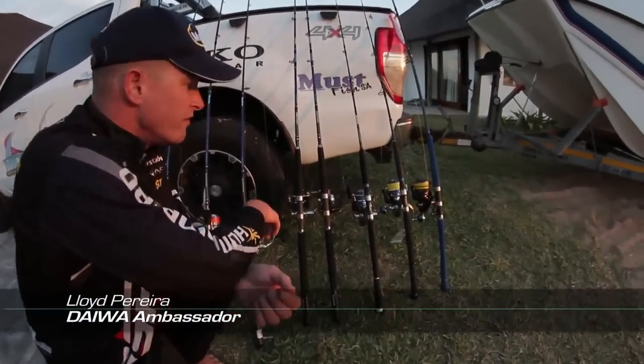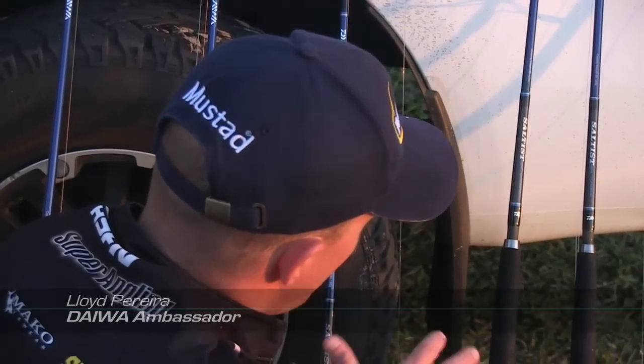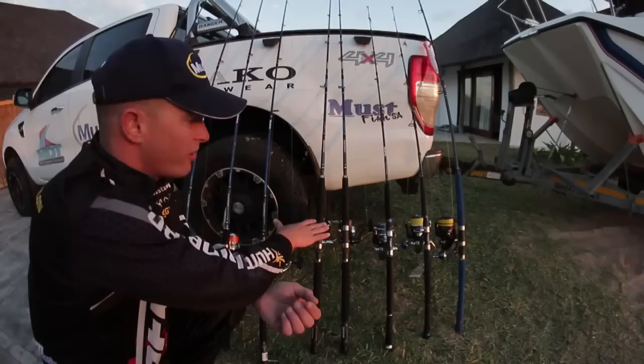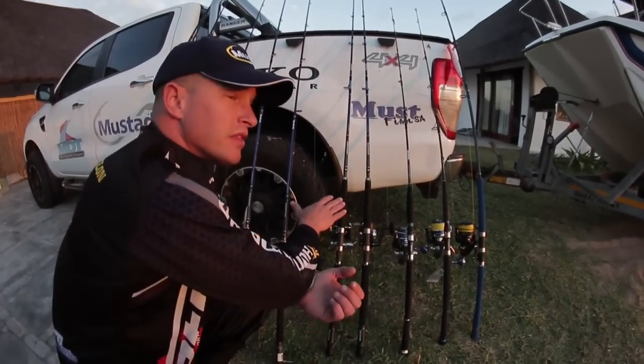Moving along. Very, very popular outfit for this area. It is quite a versatile popping and jigging outfit. So you've got 50 pound braid on this. Actually, these are 55 pound Saltiga boat braid. What we do on these rods, we can either pop, we can throw stick bait, and we can jig.